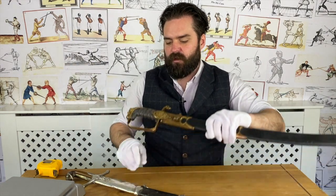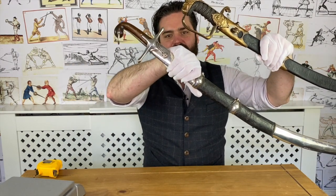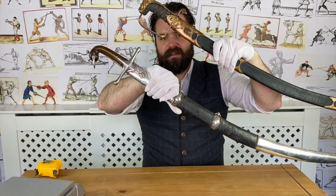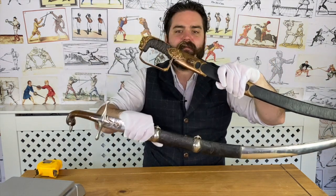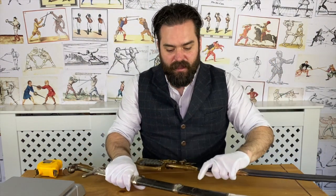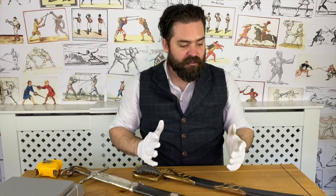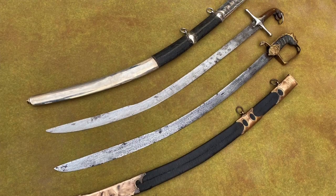And so what we have here is an original kilij from the Mamluks in Egypt and a British officer's sword from a regiment, because the Royal Welsh Fusiliers served in that campaign in 1801 in Egypt, and then copied it and made their own sword that is basically a British-made kilij. And to me that is pretty fascinating. So we've got the original and what came of it.